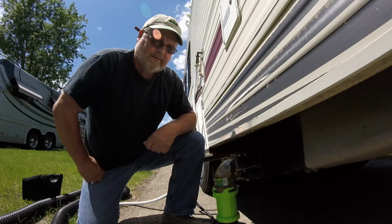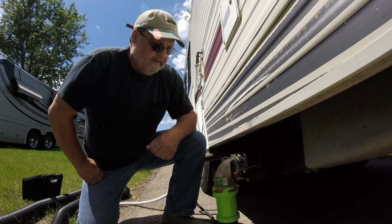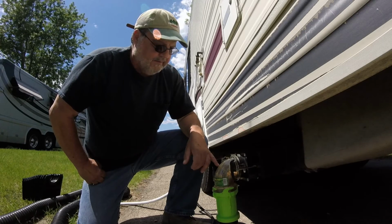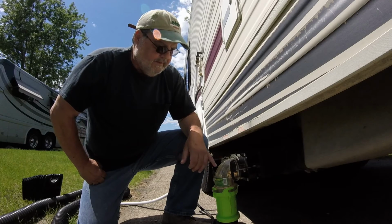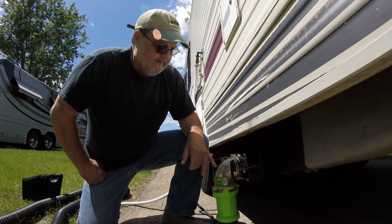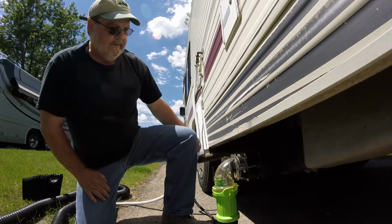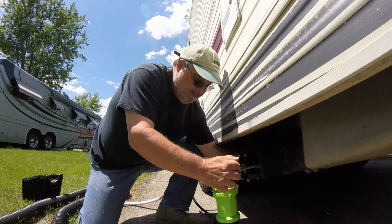You can see it's starting to run down there now. And there was no issue with that dollar store toilet paper. It's running just fine. Now I'm starting to end up with some solids here. It's flowing slowly. But what I'm going to do now is I'm going to close this third valve.